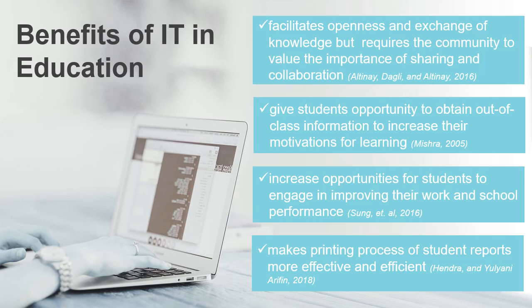motivation for learning. Online registration and grading systems, on the other hand, allow faster processing of transactions, help reduce inaccuracies, provide students real-time data about their performance scores and grades, and help parents keep track of their children's academic performance. Such systems help increase the opportunities for students to engage in improving their work and school performance, and for teachers or instructors to make the printing process of student reports more effective and efficient, which could eventually be eliminated.